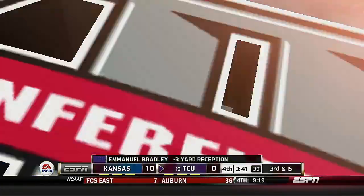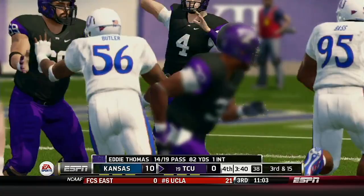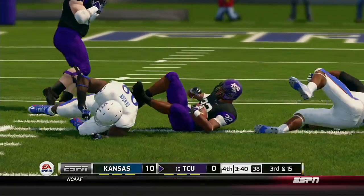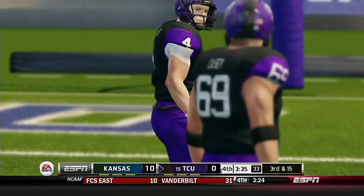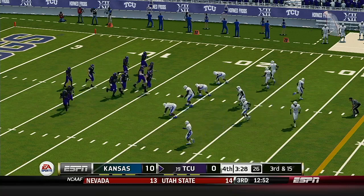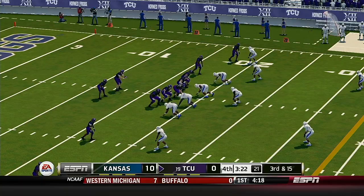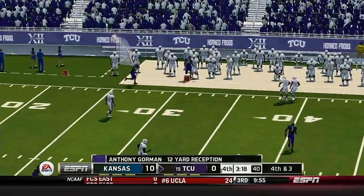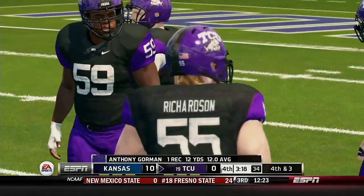Halfback's got it on a quick throw. Tackle right around the 18-yard line. That makes it third and 15. Third and 15 coming up. Ball on their own 18. Steps out of bounds at the 30. That brings us fourth and 3.